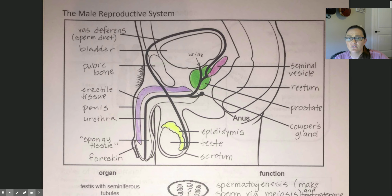Okay, in the front you have a pubic bone, something to provide structure and protection to your organs. Okay, so we go down, you have erectile tissue, and ultimately you have your penis, which is your external sexual organ. And then your urethra, I already talked about. You've got your spongy tissue, and then some of you have foreskin and some of you don't. That has to do with circumcision and not circumcision.